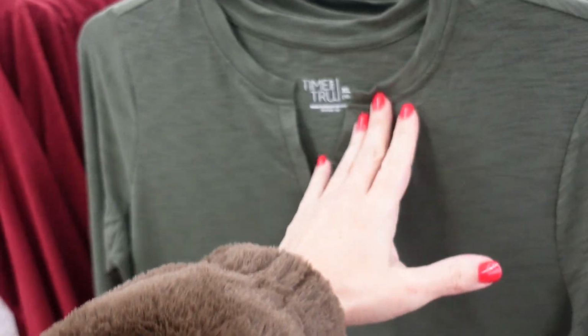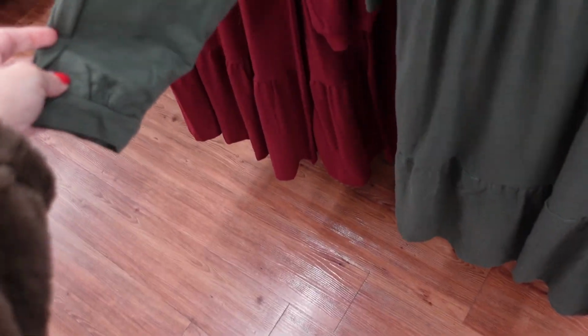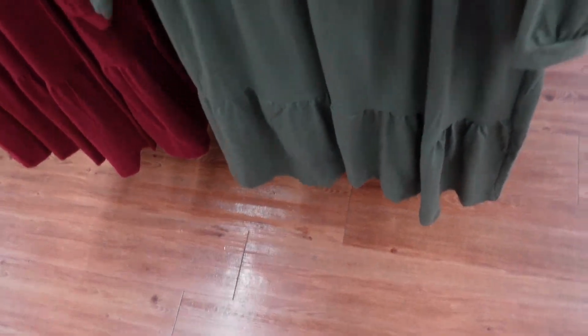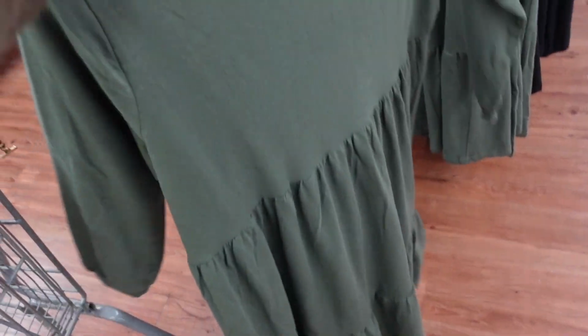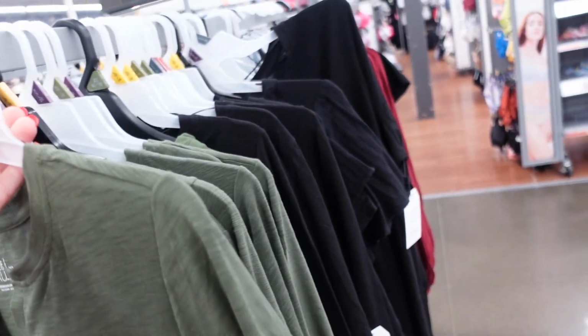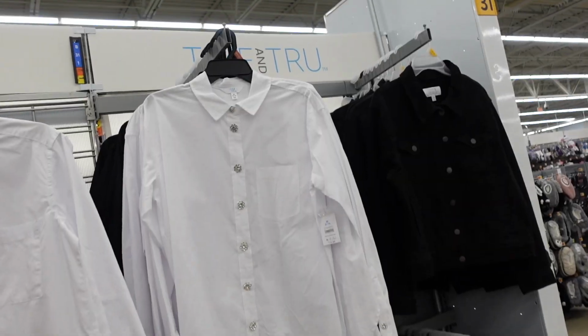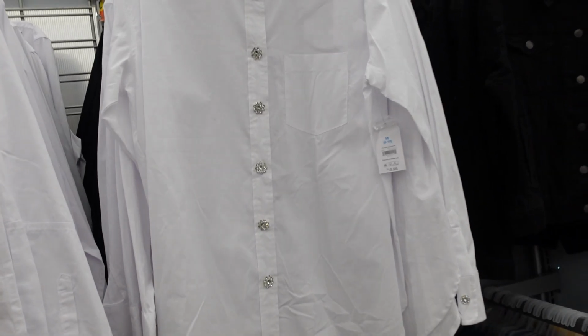Your dresses from Time and True. So these have that higher neckline with the split V. The wrist is gathered, and then it has the tiers all the way down with that same kind of fit through the back. Comes in the green. There's also burgundy, rust, and black, and they're $17.98.